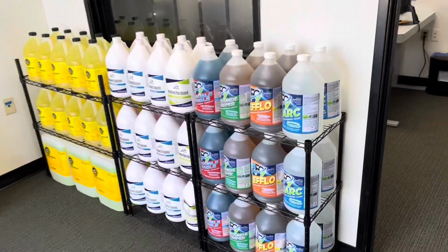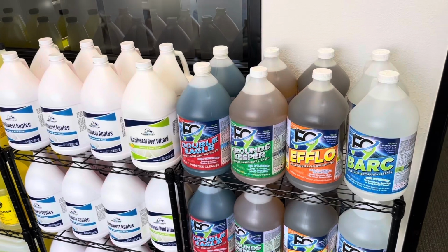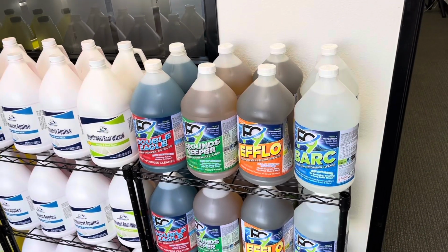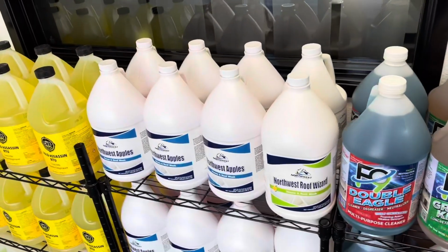We got our F9 products over here. We got the F9 Bark, E-Flow, Groundskeeper, Double Eagle. Got all 4 SKUs in 1 gallon containers. Thank you, Craig Harrison. Thank you to Vitali.